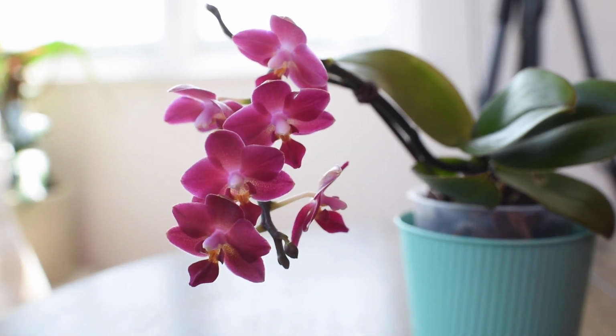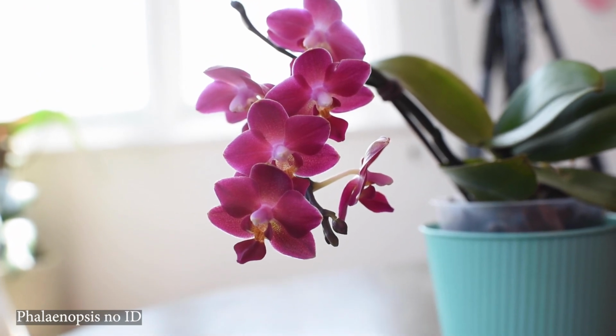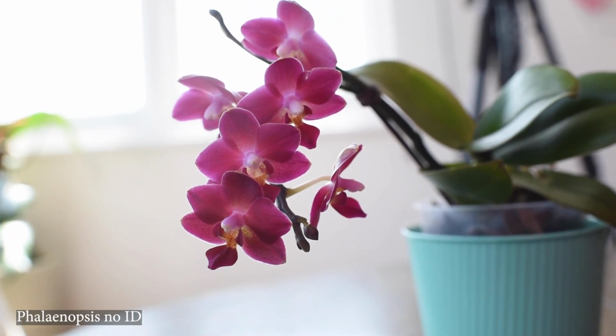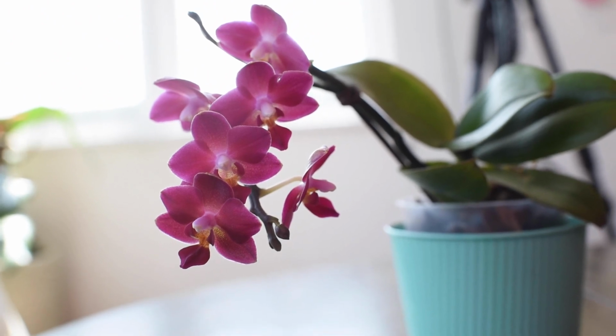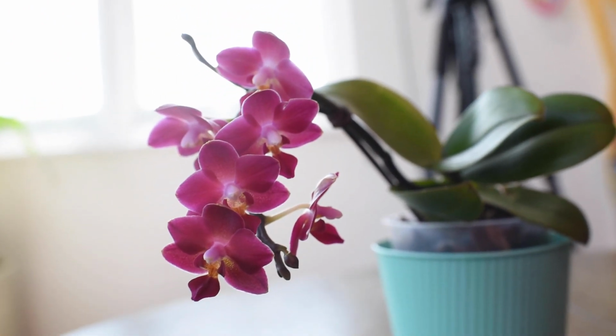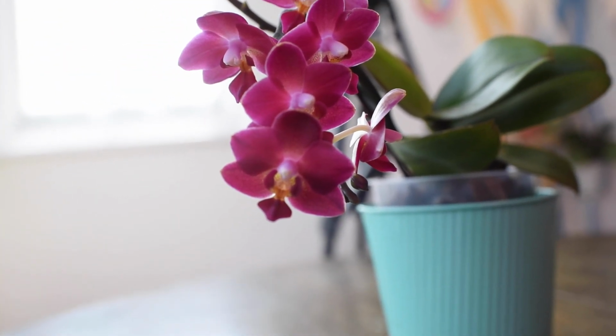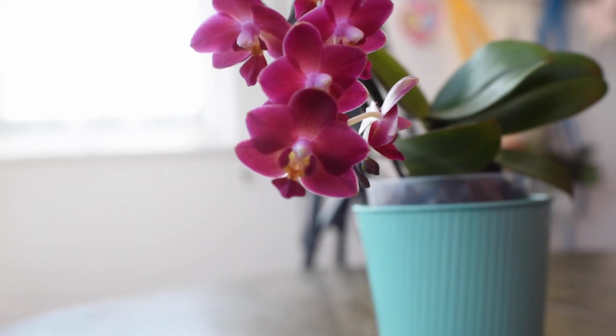The next Phalaenopsis is different. It's not white, as you can see, just to show you some colors. This one was gifted to me by my in-laws, I think 2 months ago, so it is a new plant. I have already repotted it. It's another complex hybrid. It's a very tiny and compact Phalaenopsis.